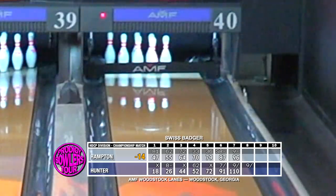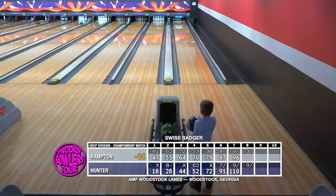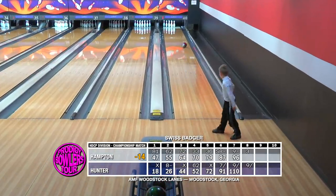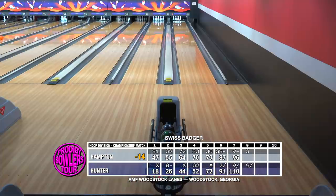Well, didn't quite want to get up. He's got 3 of them. Let's see if he can get a bunch more. Uh-oh. Look out. He seems a little dazed, but these little guys, when they're that age, they're like made of rubber. He will bounce right back up and be ready to go again.